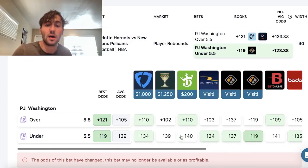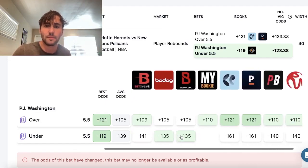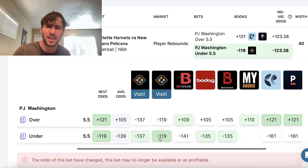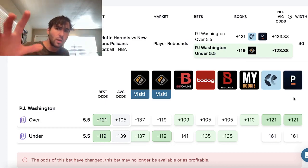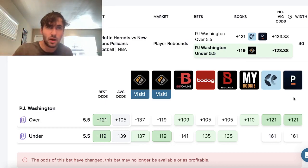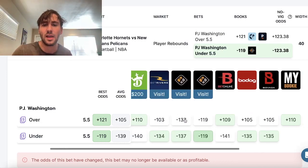Every sportsbook has the under juiced. That means they have the under heavily favored, right? Every single sportsbook here has the under heavily favored. And on Prize Picks, we can get minus 119 when most of the books are pricing this maybe around minus 145, minus 140. Pinnacle, a sharper sports book, so we want to put a little more weight into their odds, right? It's like asking a friend for advice. You take the smarter friend's advice a little bit more. It's no different here. We put a little more weight in Pinnacle's odds, Bet Online's odds, because these are 2 very sharp bookmakers compared to, let's say, BetRivers, which is pricing this at minus 134.